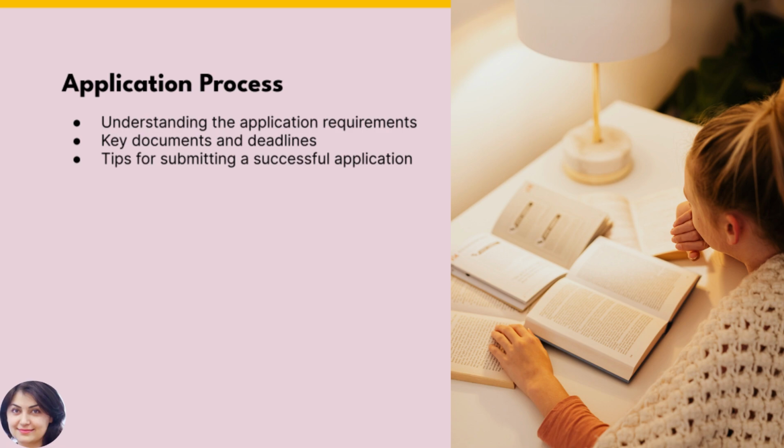Finally, proofread your application carefully before you submit it. Make sure that your application is clear, concise, and error free. And most importantly, be enthusiastic about your project.